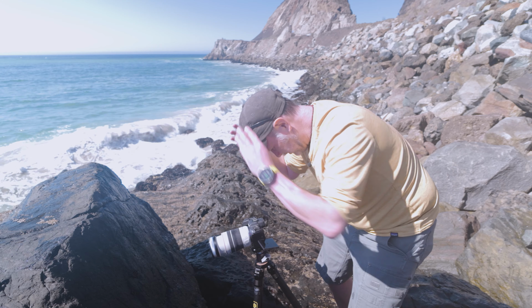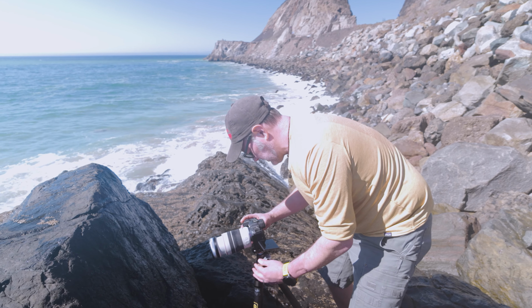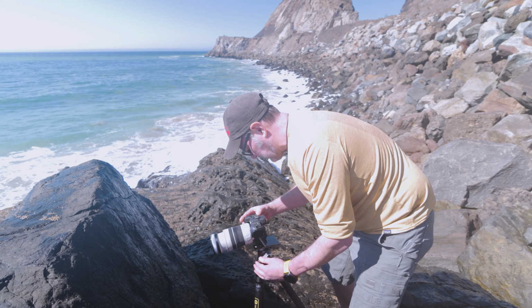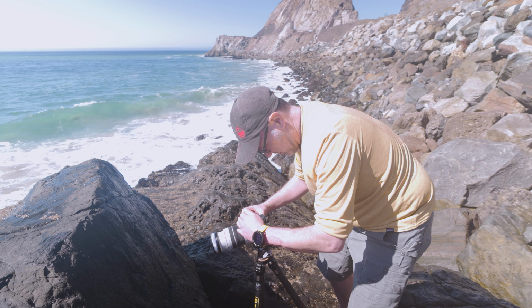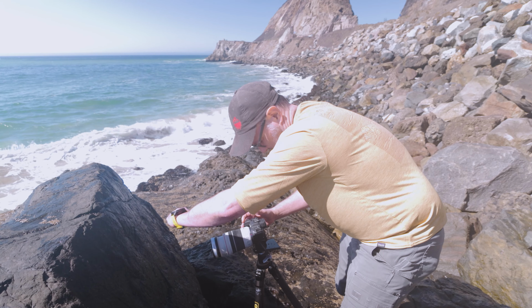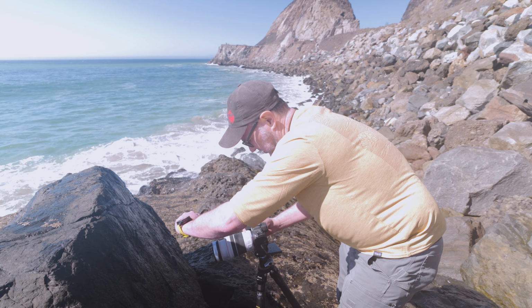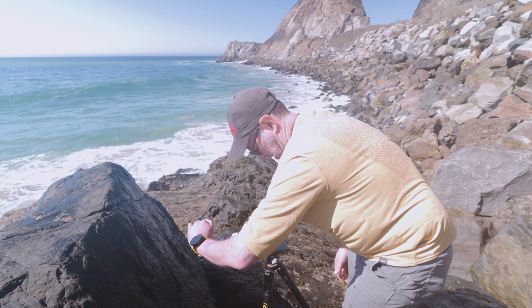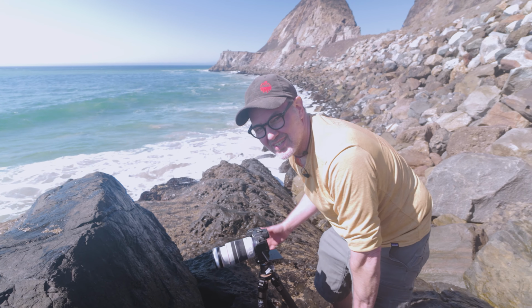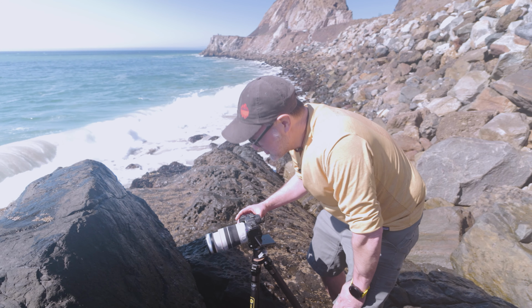Just shooting this again. Let's see, what are my settings on this guy? F16, totally not necessary. Let's drop that down to like an F9. ISO 100, 1/15 of a second. I'm going to shade the lens from the sun coming in because it's giving me a flare and washing out the whole shot. 2-second timer. That's it. That shot is done. Really, really simple. Just a nice little beachy nature scene, and I like it.